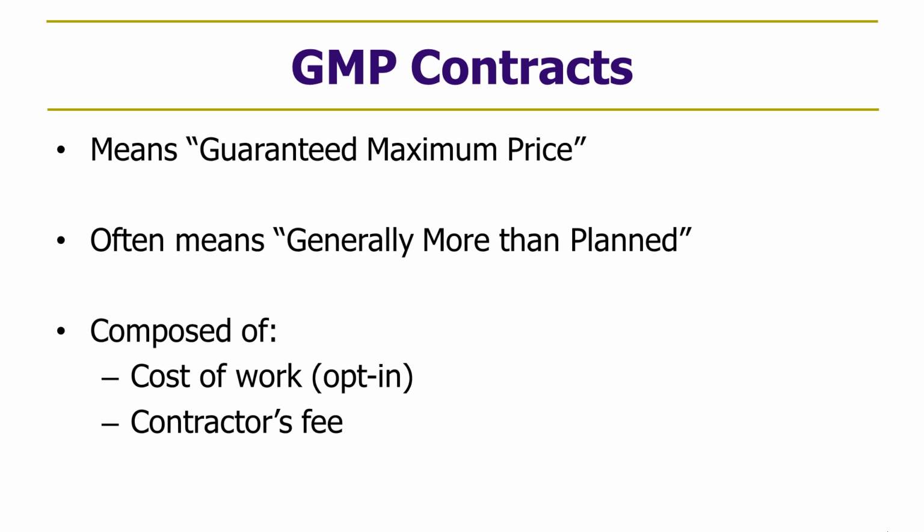Now, alternatives to a GMP contract, not that we're going to address them here, but those would be a fixed price or a stipulated sum contract, a unit price contract, or a pure cost plus contract without a cap. So the GMP provides a cap on a cost plus form of agreement. And ultimately, what gets paid and what the contract sum is comprised of is the cost of the work at the end of the day as defined in the contract and the contractor's fee. And I'm going to talk about the opt-in variety of GMP contracts in just a few minutes.